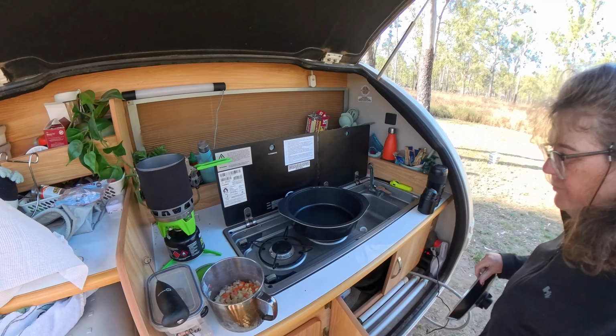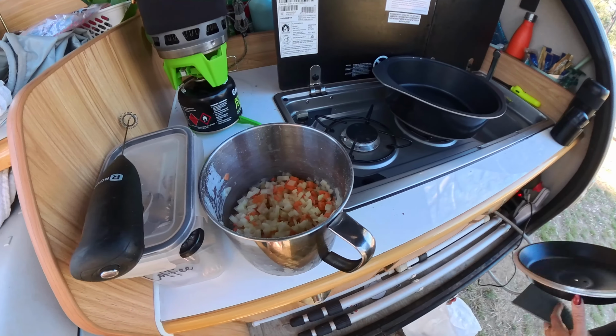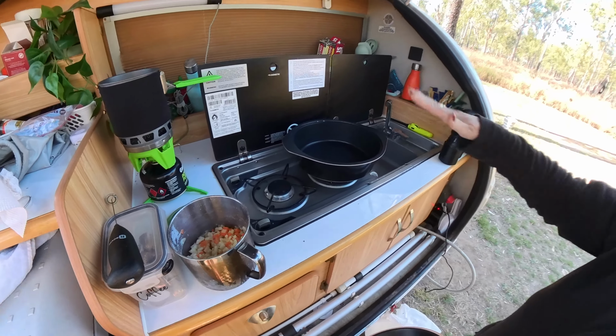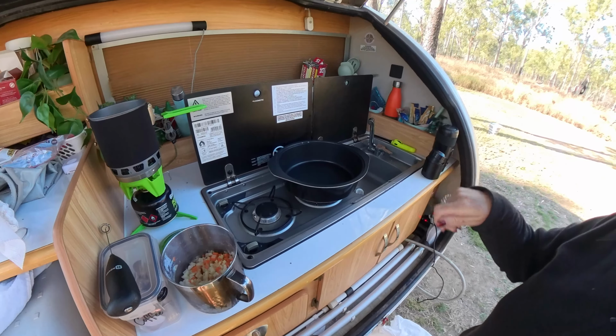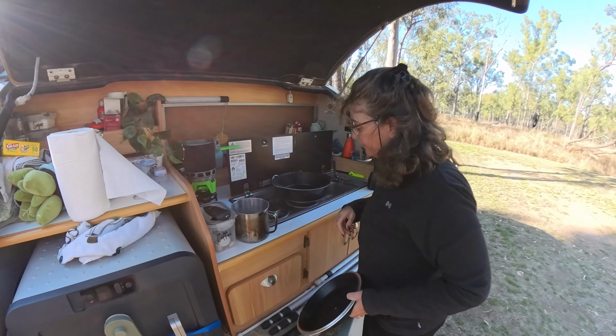So what happens first? You fry up the base stuff a bit. And then compact it down a bit. Pour the egg over the top and then let it sit, I think.